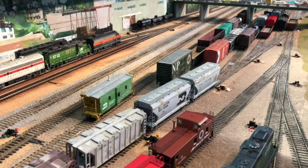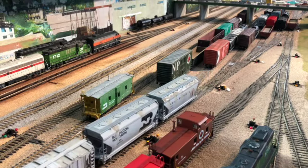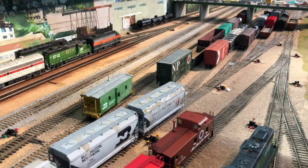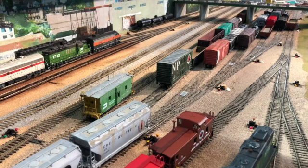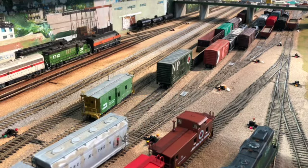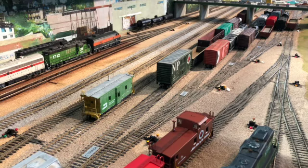Technically, I don't know if a prototype railroad would have shoved cars onto an arrival departure track when they were in the middle of drilling like we are, but this is a model railroad. And my C track is really a combined arrival departure track and classification track that can be used for both purposes depending on what the yardmaster needs.